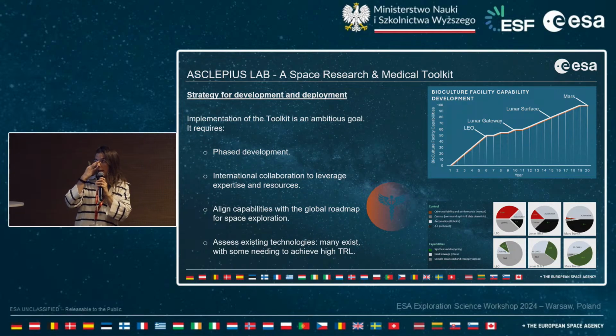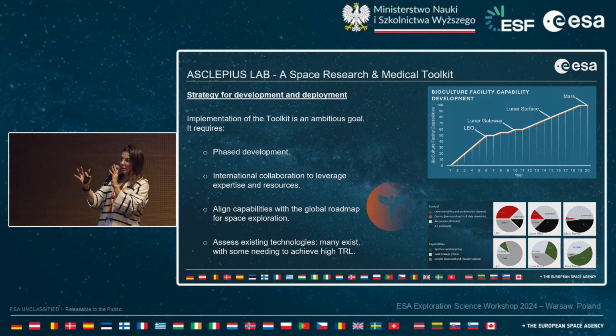And then, of course, let's not start from scratch. It's already complex enough. So whatever already exists, let's take that. There is a lot on Earth that exists. We can simply try to address those existing technologies and advance them to reach a higher level of technology readiness. So to address all these challenges, we really have to have this approach. Otherwise, it's impossible.